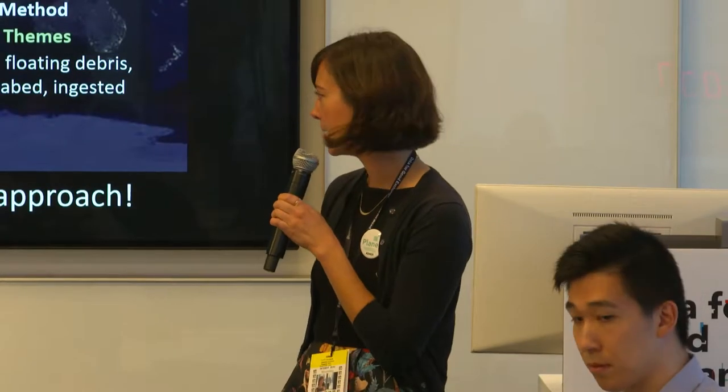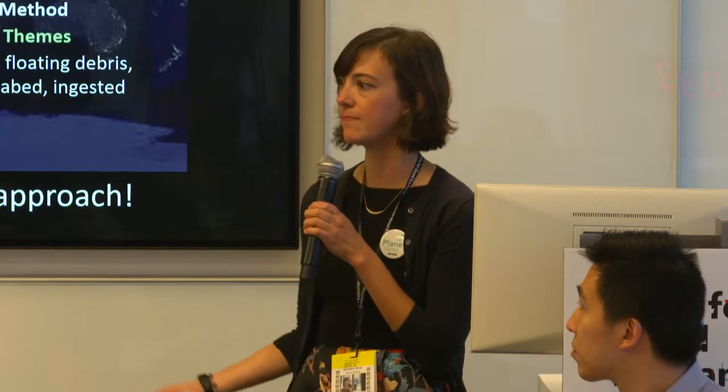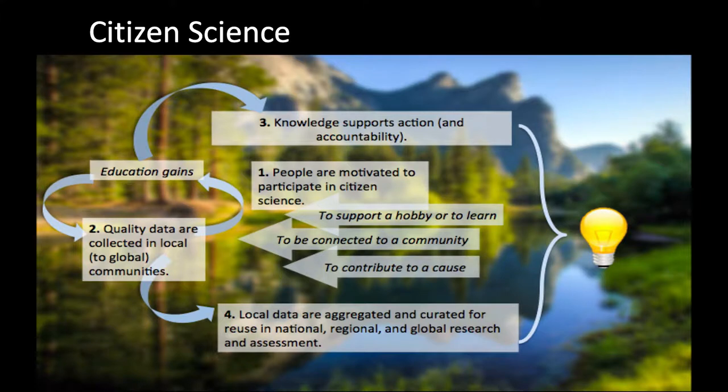Addressing the problem requires a holistic approach, including both data and action, which is where we think that citizen science can come in. Citizen science is just generally public participation in scientific research to meet real-world goals. A couple things to highlight from this slide: people participate in citizen science for a range of reasons. In the case of 14.1.1, it's because they care about plastics, or they're probably already involved in a community doing something like a beach cleanup.